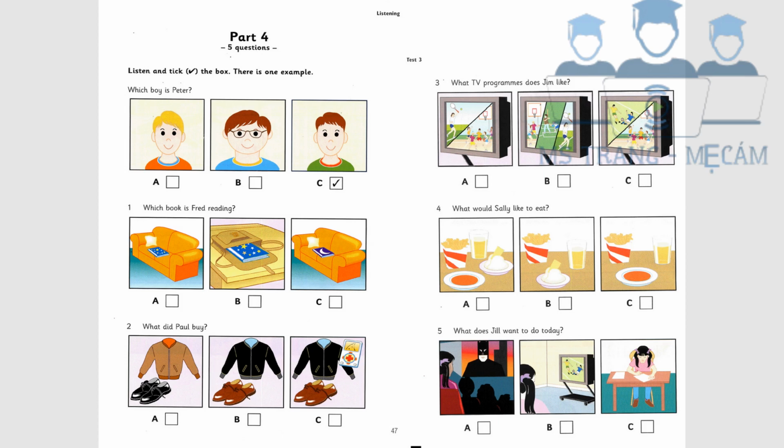3. What TV programmes does Jim like? What TV programmes do you like, Jim? I like sports programmes. Do you like football? No, I don't. What about basketball? Yes, I like basketball and tennis. What about baseball? No, I don't like baseball.